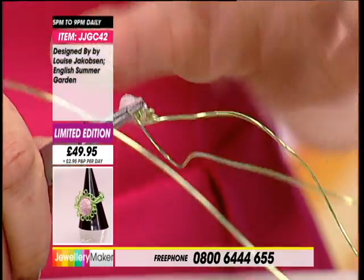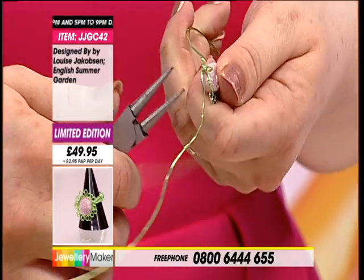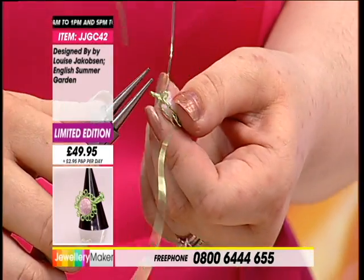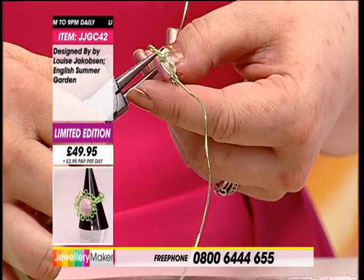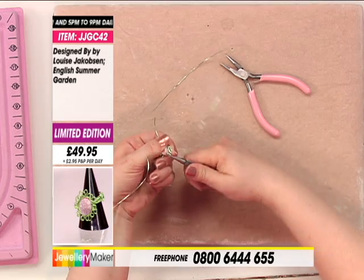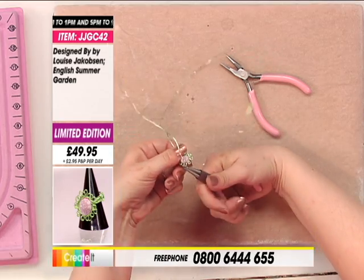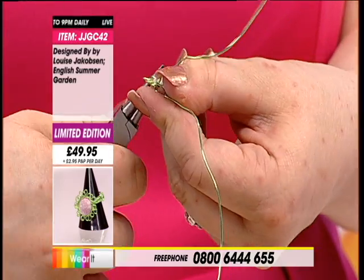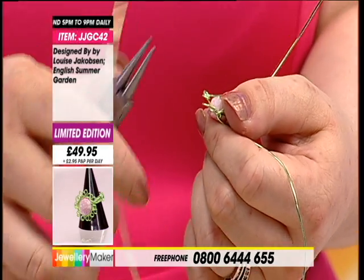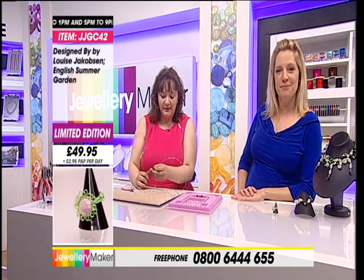So if I quickly do these here. Again, you can see this is genuinely real time, how quick it really is to do this. So we'll have a single row in literally 20 seconds. That's brilliant. Really simple to do. And all you need is your basic toolkit. You don't need any fancy tools for this. I'm going to use a ring mandrel, but you can use a pen. You can use anything that's round, a nail varnish bottle if you haven't got a mandrel, if you're not sure if you want to do it yet.